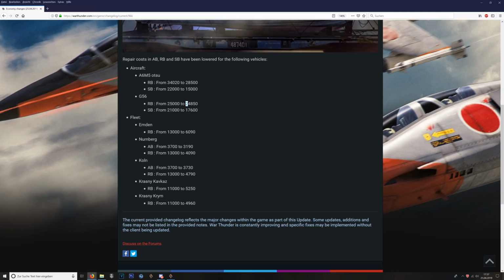And then we also are about to talk about the cruisers, and here the German light cruisers go throughout the bank from 13,000 silver lines repair cost for the stock ships, that is, for the Emden to 6k, for the Nuremberg to 4k, and also for the Köln to 4.7k silver line repair costs in realistic battles. And I think this is a change long overdue. And so with now also the Krasny Kavkaz and the Krasny Krim going from 11k to roughly 5k, this now reflects a bit more the actual firepower, the combat value, if you will, of those ships.